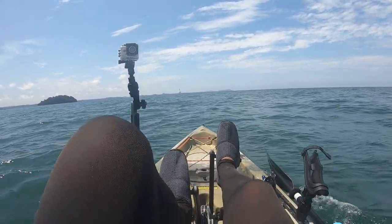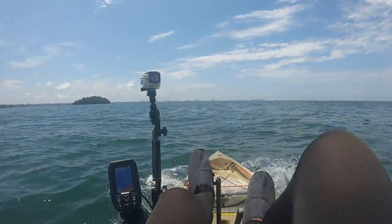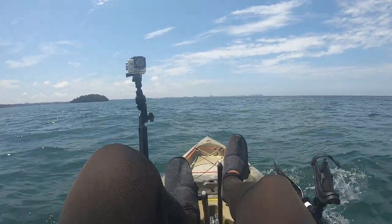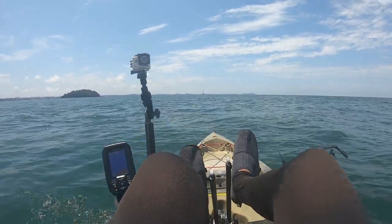Sea condition wise is not too bad. Pretty fair, I would say. A little choppy, but not that bad, probably because of the wind.